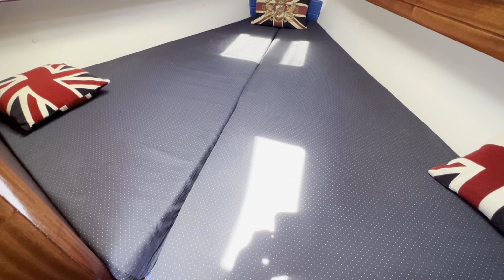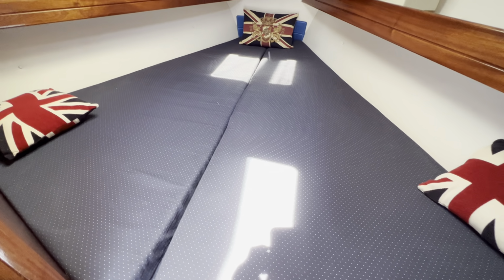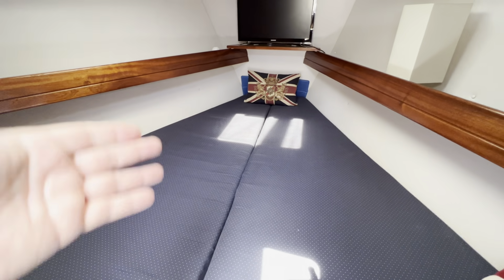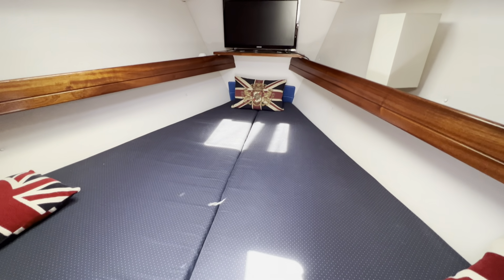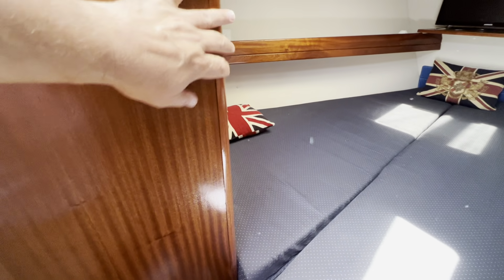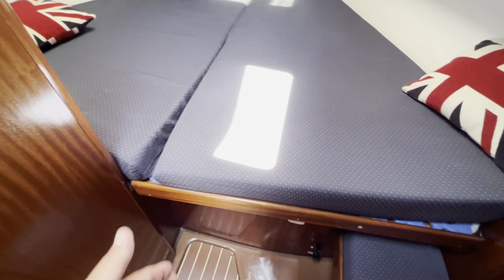large berth, and nice and wide at the base as well, I think, and two big fiddle shelves, port and starboard, and we can really clearly see the form of the hull there, which makes us feel like we're in a boat. The space in here is sort of compromised by the bulkhead here. Now this is the heads compartment on the other side, but basically you're getting into the bed over the head end here and then squeezing yourself around there. So that's the compromise on this boat.